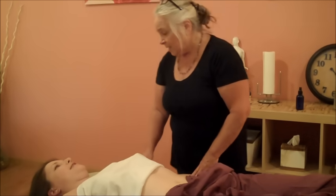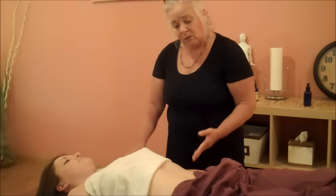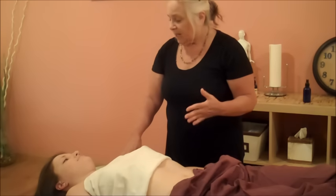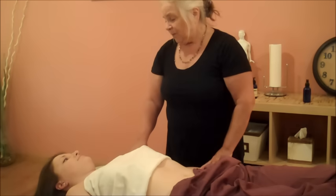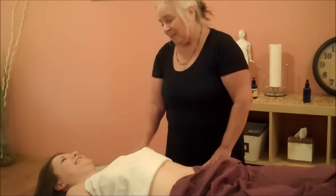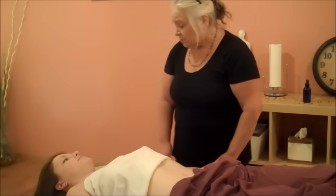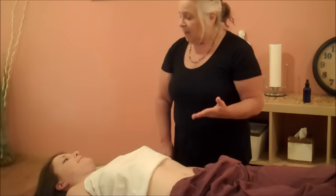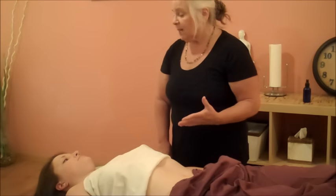Because as you can tell by the person on which these maneuvers are being shown, if I start to hurt you, your muscles automatically tense up in protection. And that definitely interferes with getting to the deep tissues of the body. So when people think that they're getting a deep tissue massage, but it's painful, that is a time when you know that they're not actually getting deep tissue massage, but they are actually perhaps getting some damage.